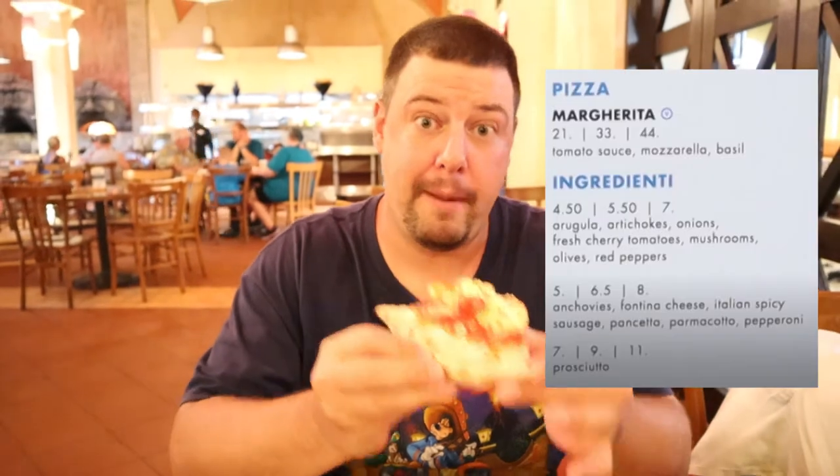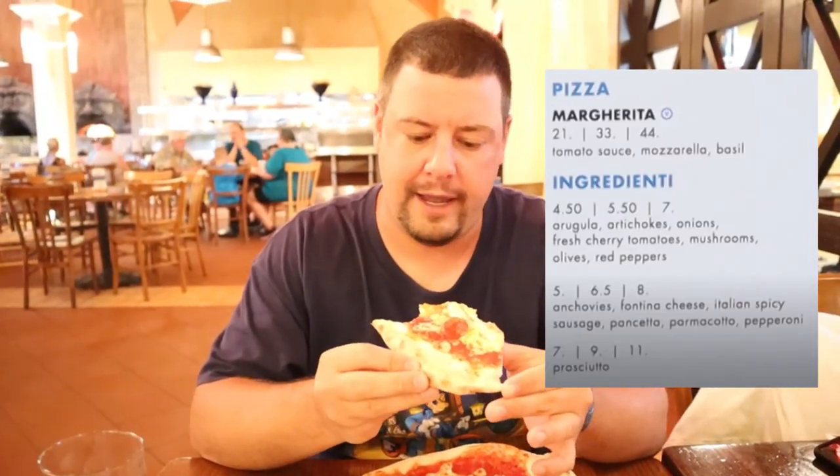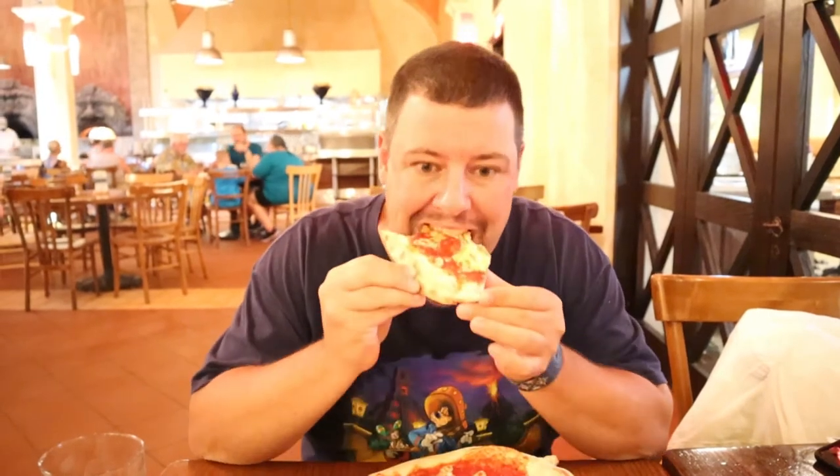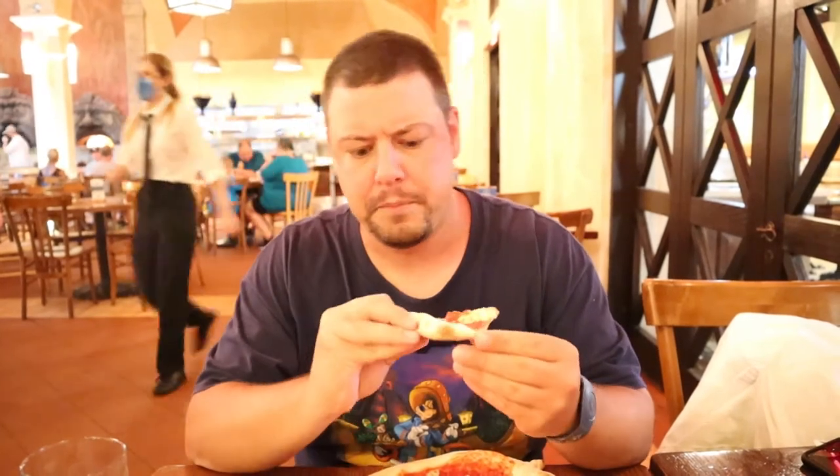So I got the pepperoni pizza, love pepperoni pizza, so I can't wait to keep eating this. This is delicious. Crust is nice and firm, but yet it's not like burnt or anything like that. There's nothing I dislike more than burnt crust on a pizza. So this is actually cooked to perfection.